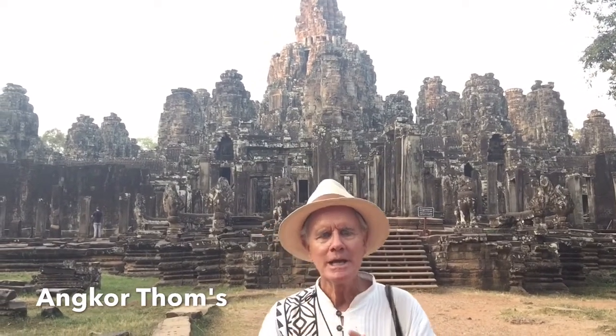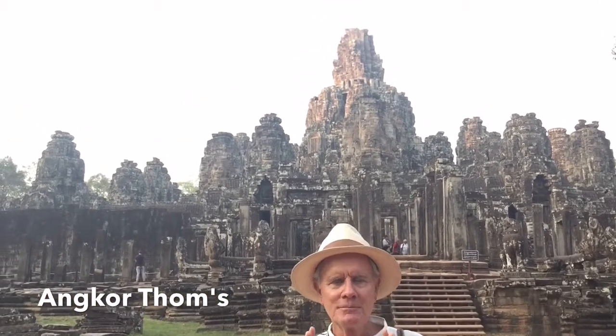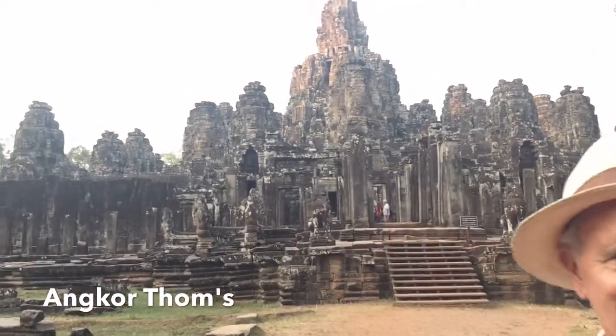Well, what we've done now is we've come over to Angkor Thom, another temple here. And this is an interesting one because in the background, I'm going to show you some pictures of the different faces. There's all these faces within here. Some of them have 4 sides. There'll be a face on each side and a face on this side. So let's take a little walk around. We'll show you what Angkor Thom looks like.